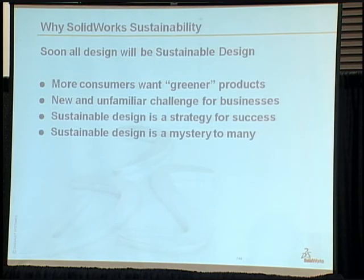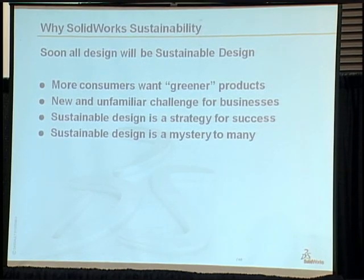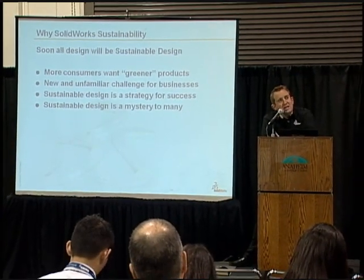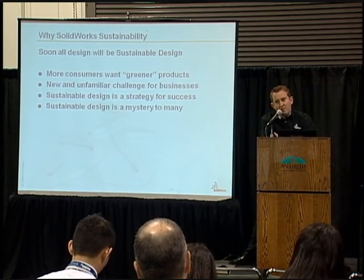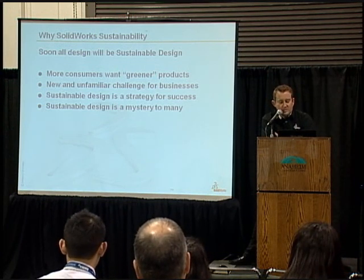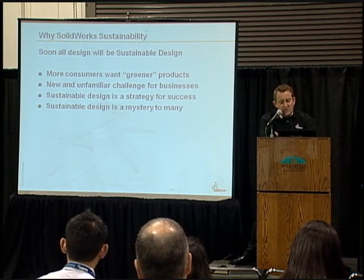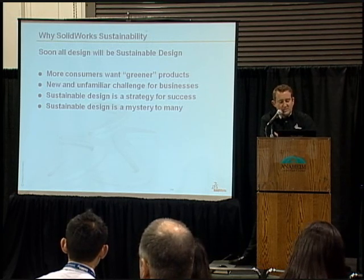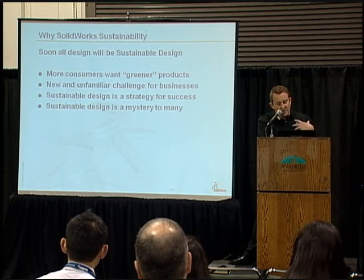We believe that all design is headed towards being sustainable design, you know what I mean? More and more consumers want greener products. At the end of the day, if there are 2 bottles of water sitting on the shelf and one of them is in this green friendly packaging, that one's the one that's going to be selling these days. So we believe that consumers are demanding it, business wants it, it's going to be a strategy for success, and right now, it's really a mystery, right?